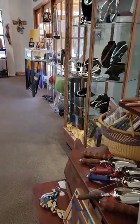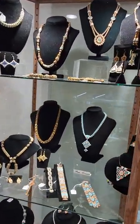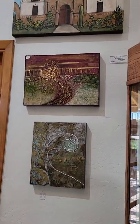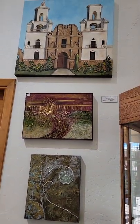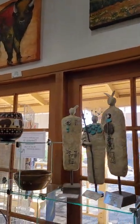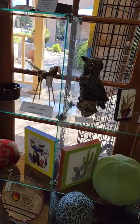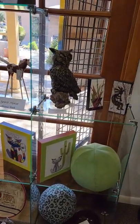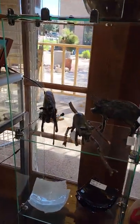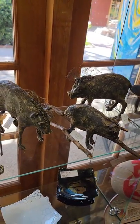Tiles, fine beadwork, multimedia work, and as of September 15th, we'll be open back to 7 days a week. And if you haven't seen the javelina, we got them right here.